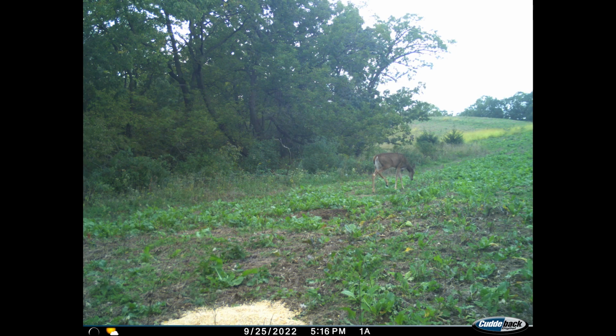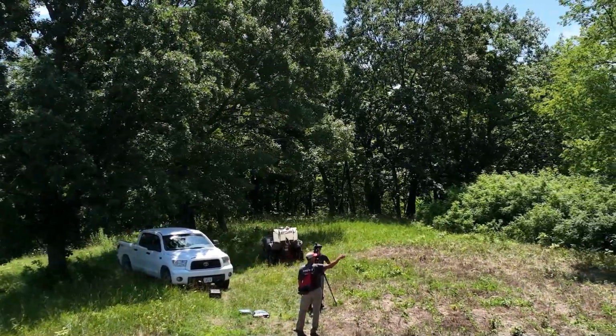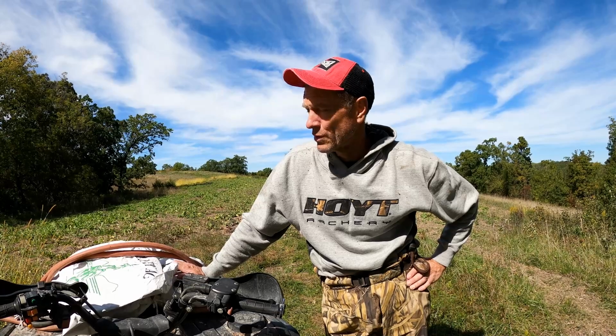But we're going to fill a bunch of tags here. There's some pretty likely spots for tree stands here that would be pretty easy to hunt. If I need to, I'll bring that redneck blind up here too, because I'd say of anywhere on the farm, this is the high density area.